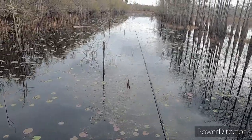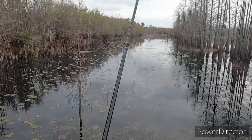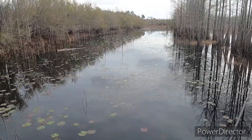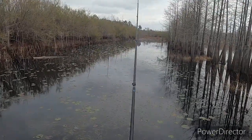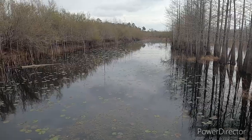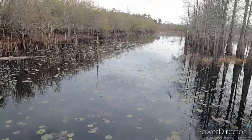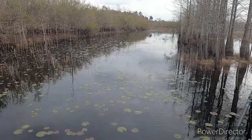This is actually the first time I've tried to get any footage on camera. I wish I would have had this with me a couple of days ago when me and my dad came out here, and man, the bite was really on that morning. Right now I don't know if you can see it, but man, there's one right there making a hell of a commotion. Sometimes when they're acting up like that, they're so wild and they don't want to bite, but it still don't hurt to try, because if you hook into the one that's raising hell like that, usually it's a pretty good one.